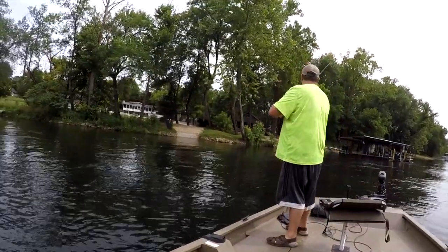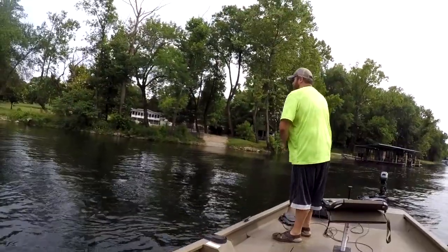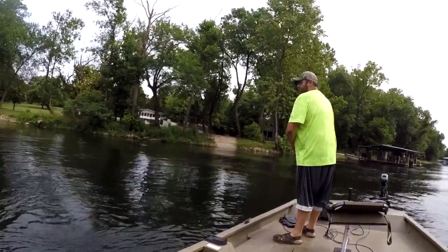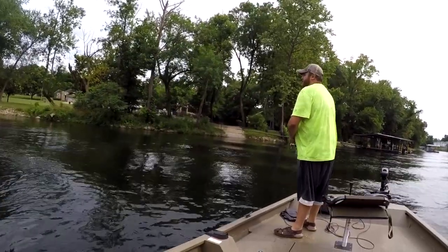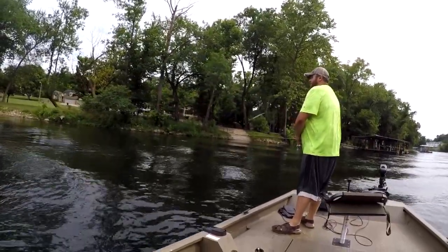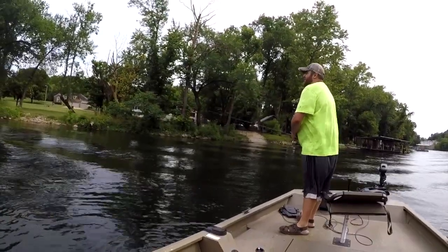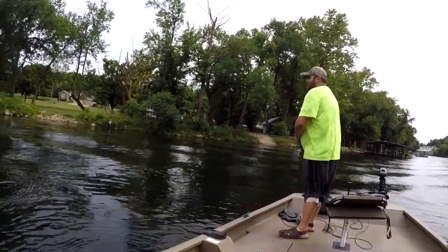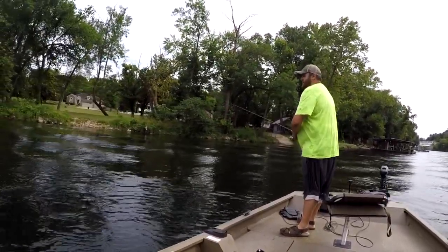Alright, I think we'll drift this inside corner down to the boat ramp on Acacia Club and call it a day. I was kind of hoping that maybe the bite would be a little better over here, but I have heard quite a few reports from people coming back in that the fishing was slow for them, so it might just be a slower bite today.